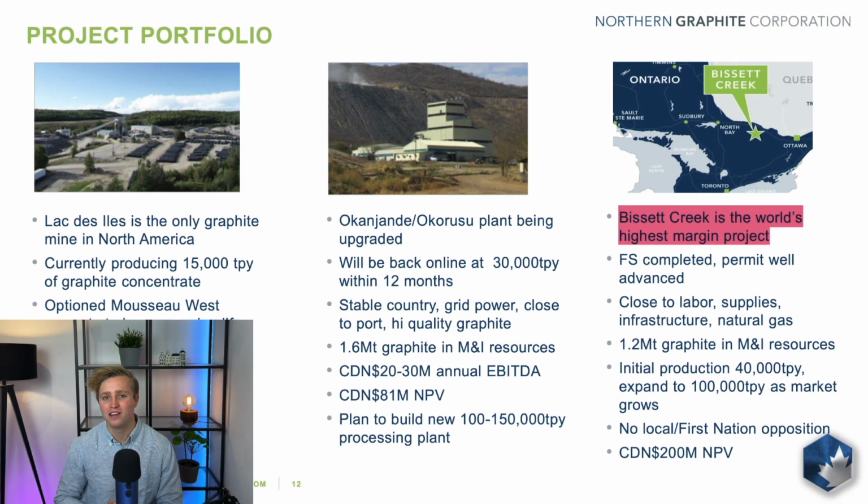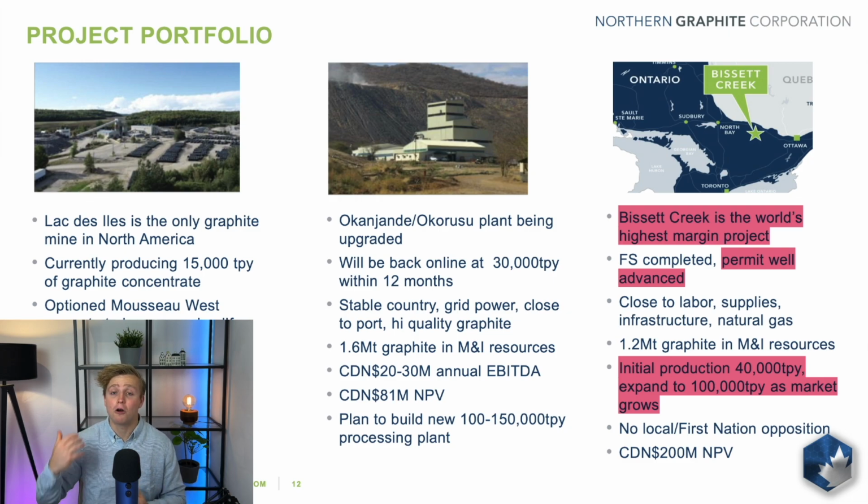And the third property, Bissett Creek in Ontario. This is actually the highest margin graphite project globally, which is another enormous flex. It doesn't have a mining permit yet, but there are plans for a 40,000 ton per annum production on the medium term and a 100,000 ton production on the long term.